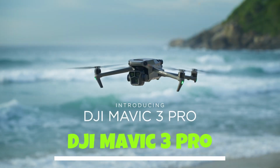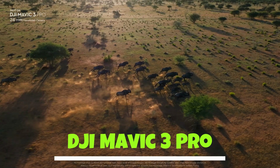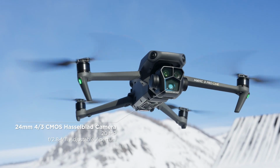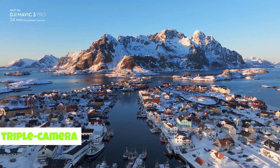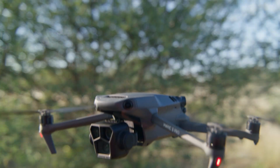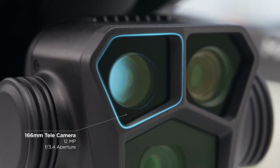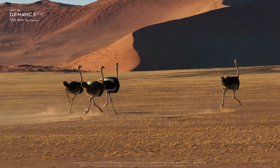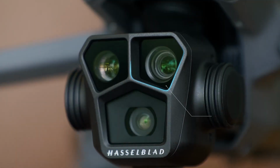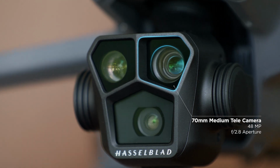Number 5, DJI Mavic 3 Pro. The DJI Mavic 3 series comes with exceptional imaging capabilities. The Mavic 3 Pro has a triple camera system that features 3 sensors and lenses with varying focal lengths. With its Hasselblad camera and dual telecameras, the Mavic 3 Pro provides new shooting perspectives, giving you the freedom to capture stunning scenery, explore photographic storytelling, and create cinematic masterpieces.